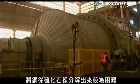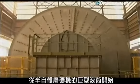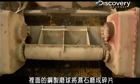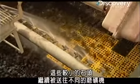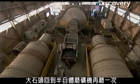Freeing copper from the sulfide rock is more difficult. It starts in a massive tumbler called a sag mill. Inside, steel grinding balls smash wet rock to pieces. Exiting the mill, the smashed rock travels over a perforated conveyor to screen out smaller pebble-sized rocks. These smaller rocks continue on to different grinding mills. The larger rocks circle back to the sag mill for another round.